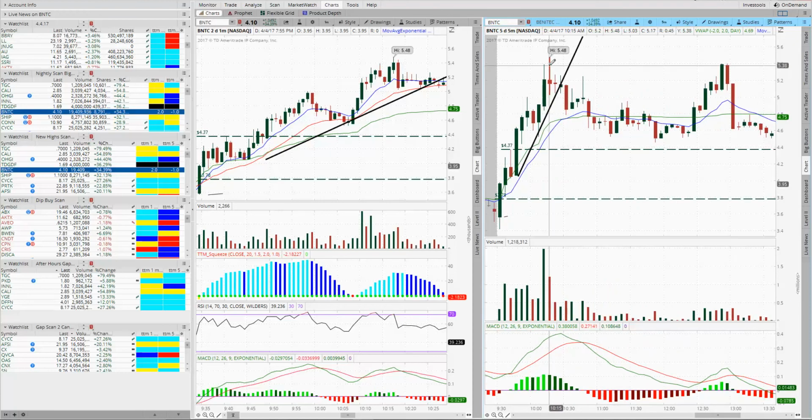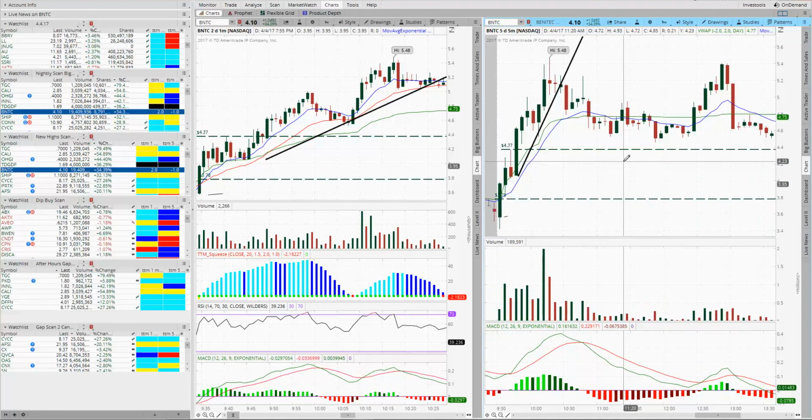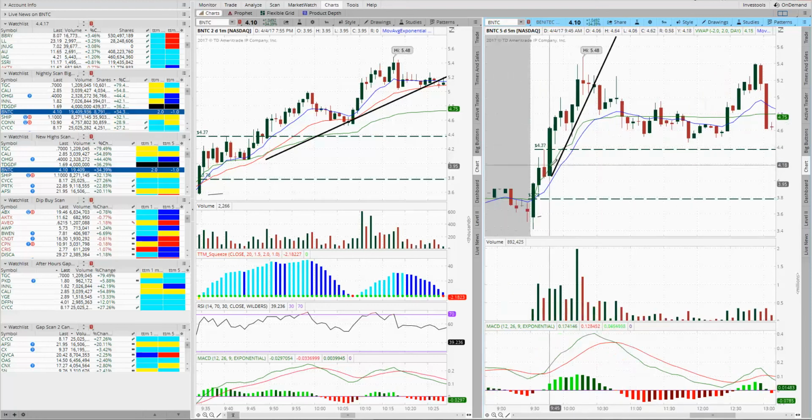It washed. It went from 548 all the way down to 459 before it had another push, before it completely collapsed. Guys, I say it again and again: general momentum plays, this is how they take place. And that's what I did.